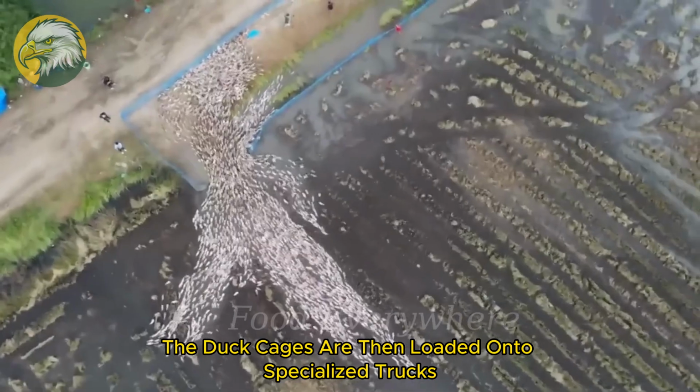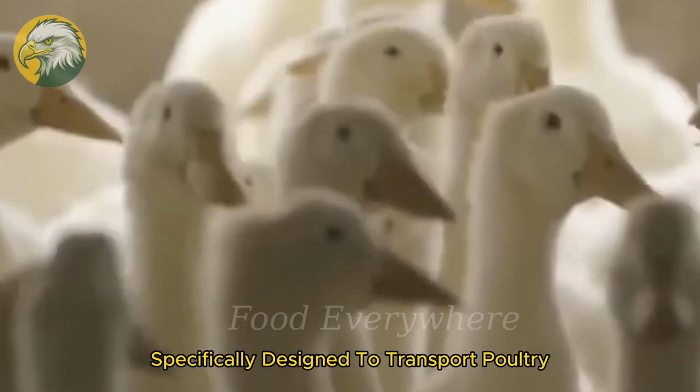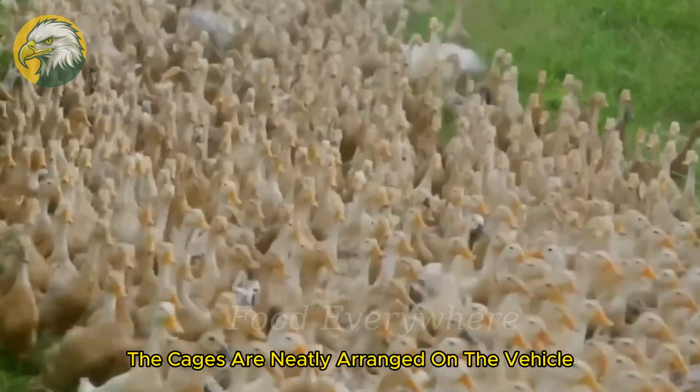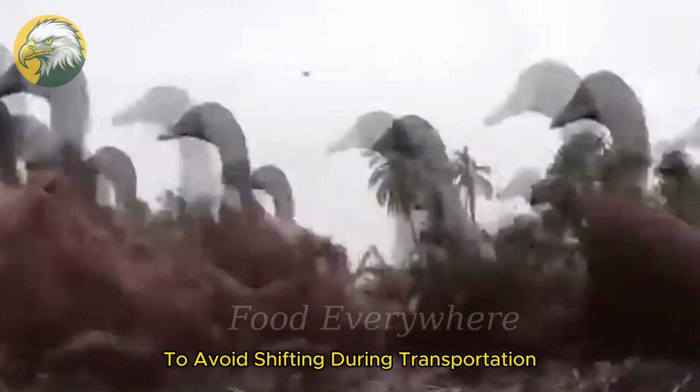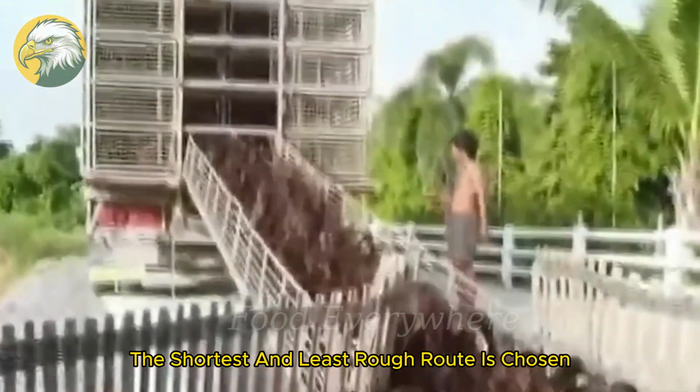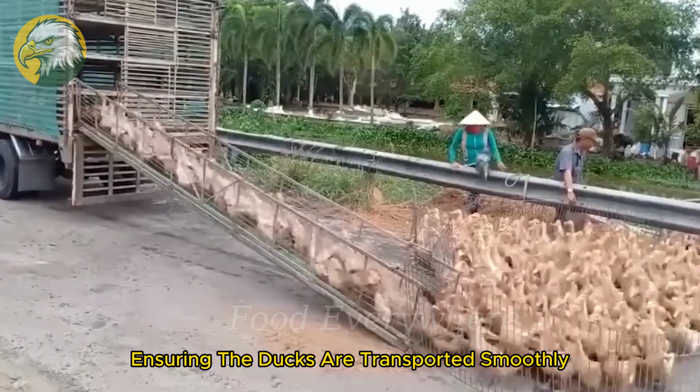The duck cages are then loaded onto specialized trucks, specifically designed to transport poultry. The cages are neatly arranged on the vehicle and firmly fixed to avoid shifting during transportation. The shortest and least rough route is chosen to minimize vibration, ensuring the ducks are transported smoothly.